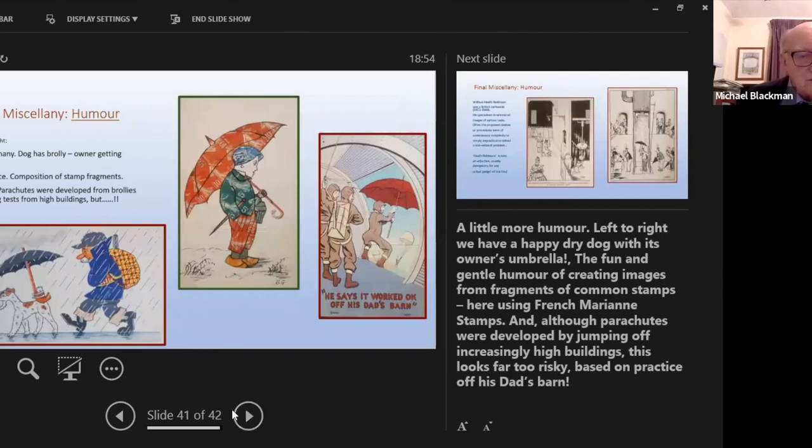So here we've got a number of items using little images. On the left, it's a German card. The dog is very happy under a large umbrella, which appears to have been provided by the owner, who's getting fairly wet and miserable behind him.